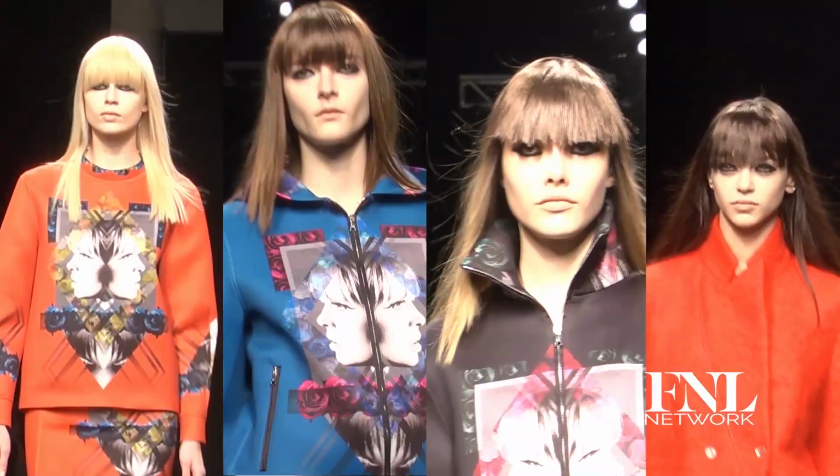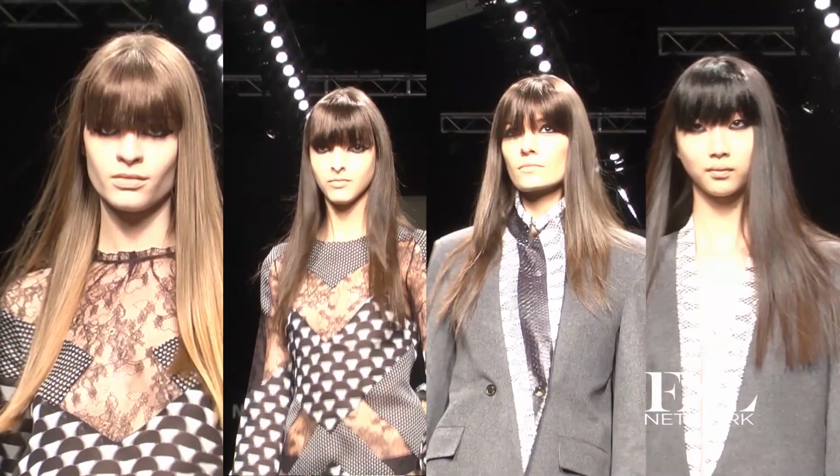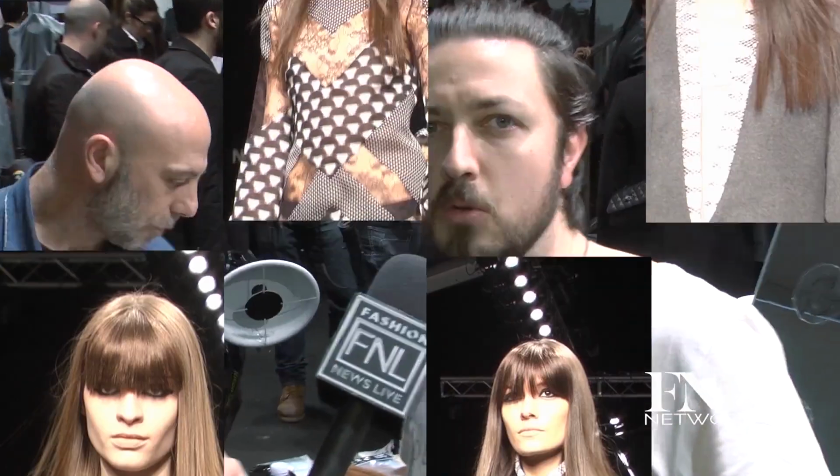The look today, it's pretty simple. We decided to work with very natural hair, really flat, no volume. So the look that we're creating, we're making every girl look like a clone. So everyone has a fringe. The fringe is almost covering the eyes.